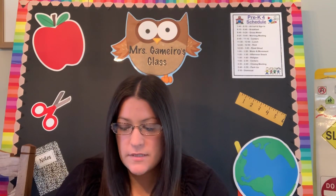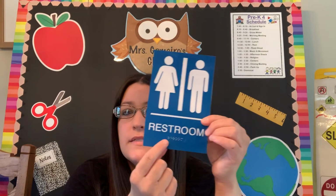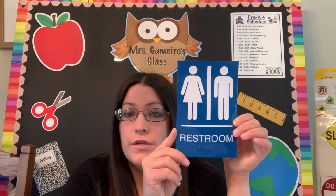I also have a sign with our restroom sign. You see the woman and the man, and it says restroom. So this one has words and pictures. It is also a rectangle. This tells somebody that there's a bathroom to use.